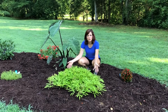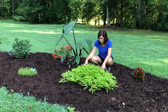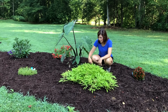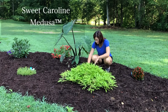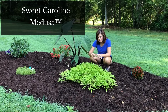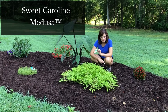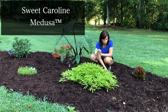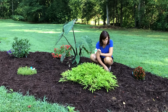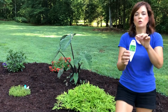Now, look at this gorgeousness. I've posted this on social media a couple of times, just pictures of them, and people have just absolutely lost their mind over this. It is a sweet potato vine, and it is called Medusa, which I think is quite hilarious. But Sweet Caroline Medusa Green. What's really neat is that it is deeply serrated. It's got all these little lobes, these little fingers on them. There's actually, gosh, I don't know, 6 or 7 of them on there. But just a great one. I'm going to show you the tag because you're going to want to look this one up.